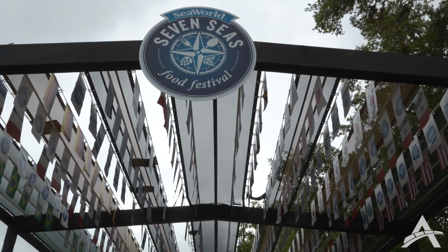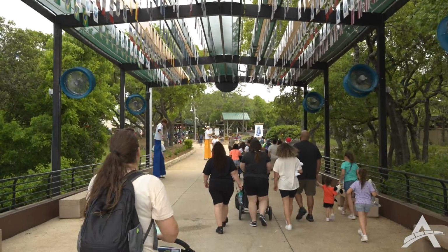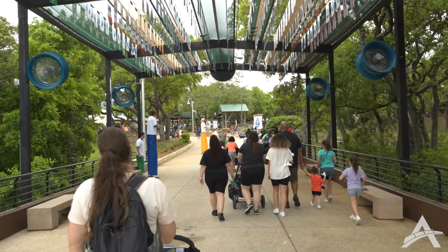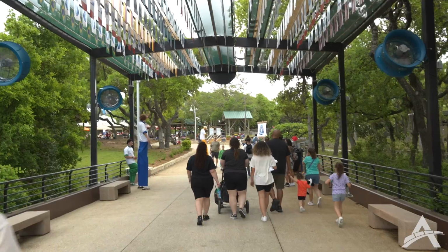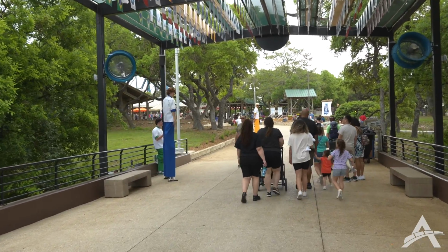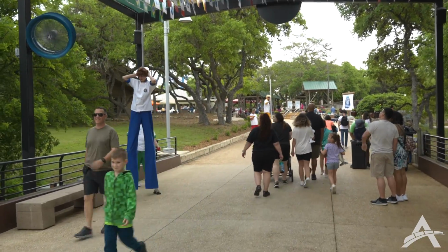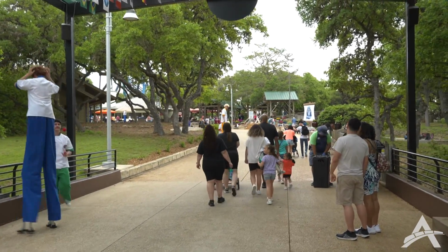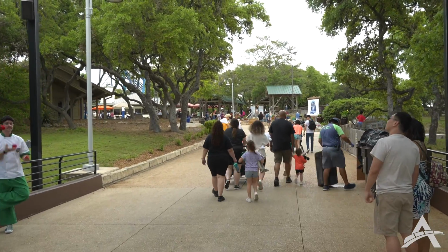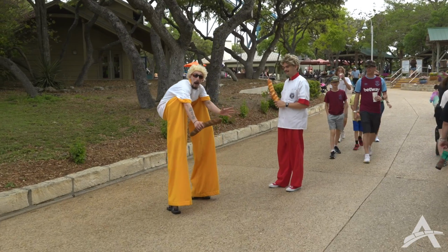And as we head past Texas Stingray, you go through this fun tunnel, and it looks like we've got some stilt walkers over here that are dressed like chefs. There they are. It's like a stilt Guy Fieri. This guy is going to Flavor Town. Look at him. Oh my gosh.